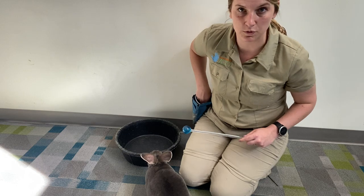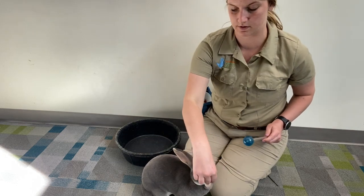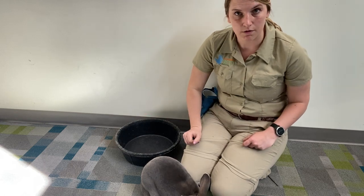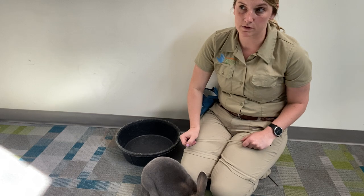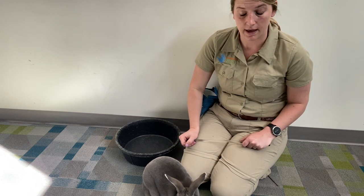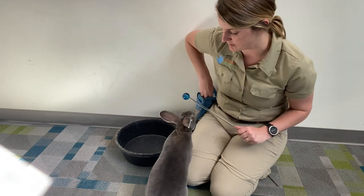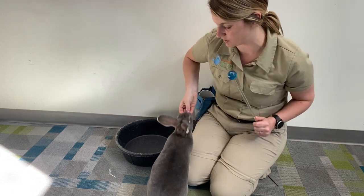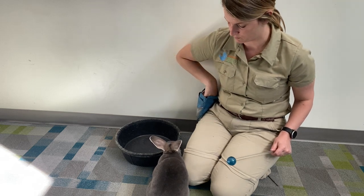Some keepers will use a whistle, some people will use a clicker. Sometimes I just use the verbal of good. So what that means is that he knows that when he hears that word, he did something good and something was great, and he's going to get a treat right afterwards. So he's doing a pretty good job with this target. We'll do one more.